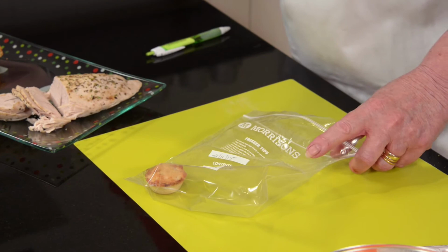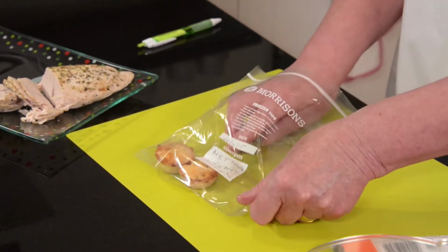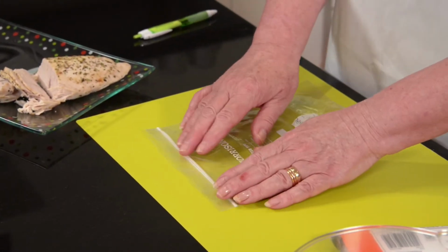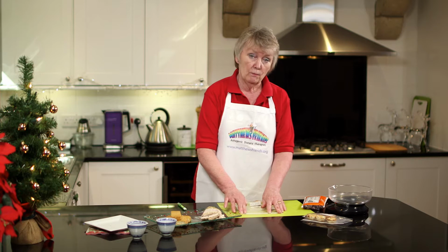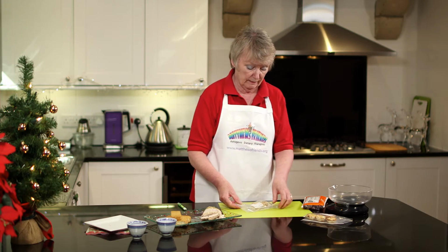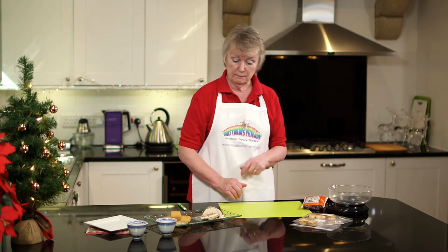And after you've frozen them, when you need them, just leave them out. They'll defrost quite quickly. You can warm them up if you like. It's nice to have a warmed up mince pie. So there you go with your mince pies.